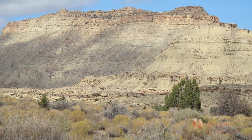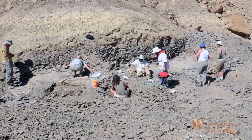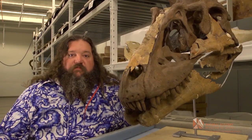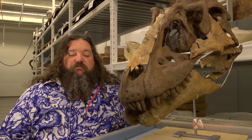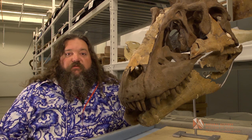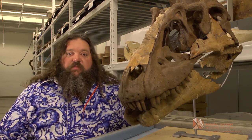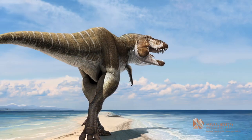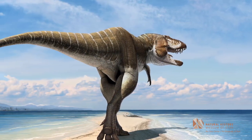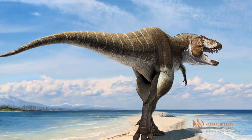The rocks that have produced this fossil are actually 80 million years old. So we know that this animal represents one of the earliest members of tyrannosaurs here in North America. This family includes the very famous animal Tyrannosaurus rex, T-Rex being the ultimate largest predator that ever lived and one of the final dinosaurs that was alive here in North America before their extinction.